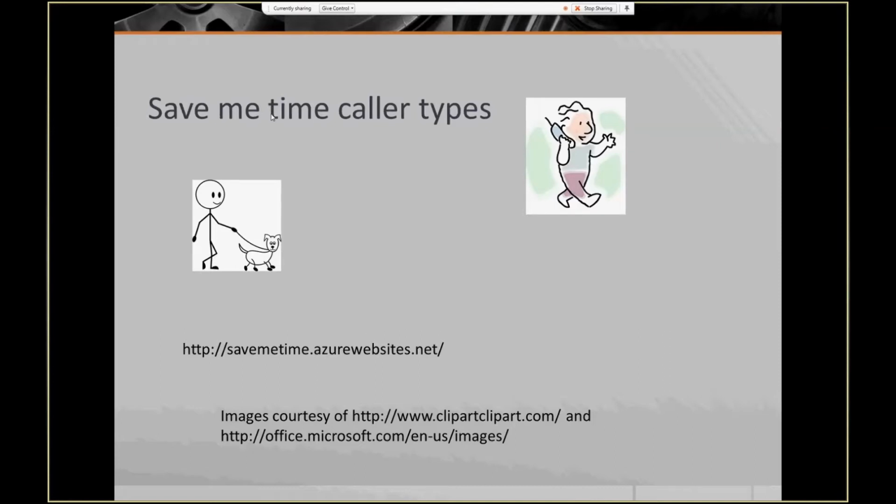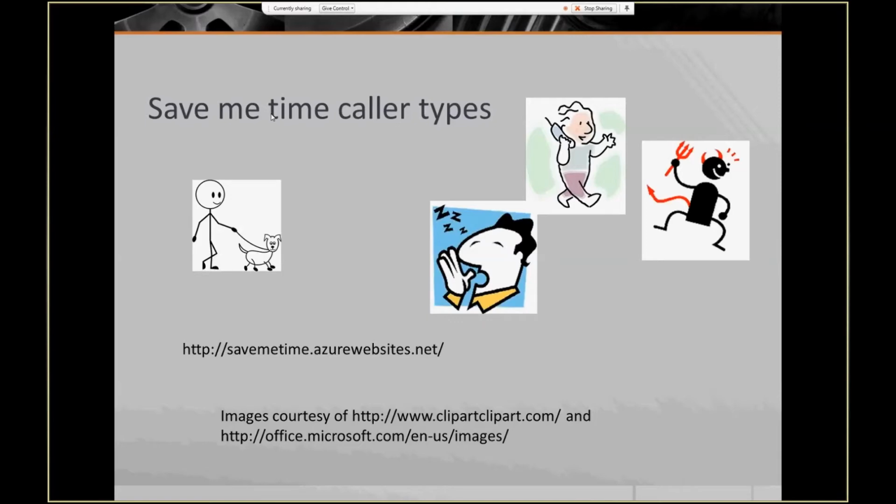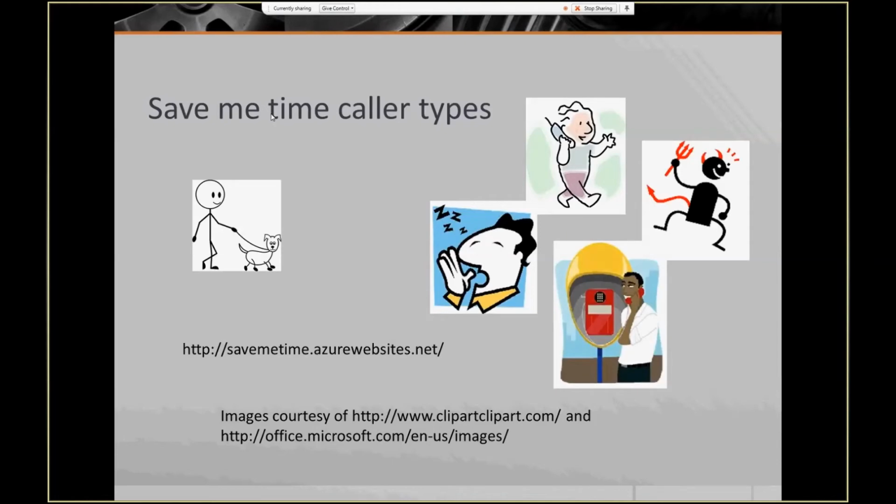You can go to the Save Me Time website and provide labels to all your callers. You can list all people who you like receiving calls from as your friends. If you hate a caller so much that you would much rather not get calls from them, you can label them as scum or evil. Anyone who you know well enough but find a tad boring, and you would much rather avoid talking to them, feel free to list them as bores. Everyone else will be automatically categorized as unknown callers.